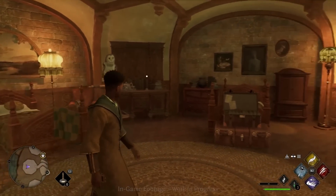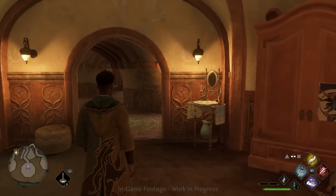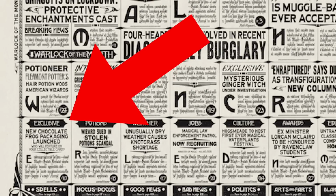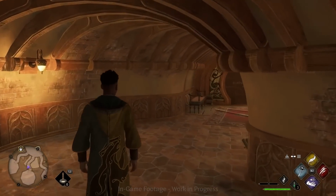And talk about really getting in the weeds on all the details here, because this one actually comes to us through the Fantastic Beasts film, and it's a single shot of the cover of a Daily Prophet article. And this is actually from a 1926 copy of the paper, which talks about a new chocolate frog packaging being launched. Now, a lot of people in the fandom will say that the chocolate frog cards were not included up until this point, and they cite this article as a source for that.